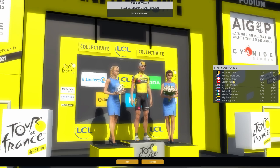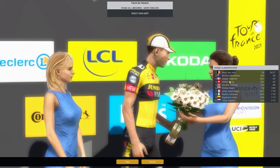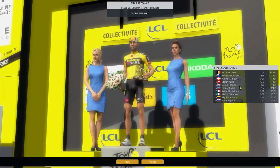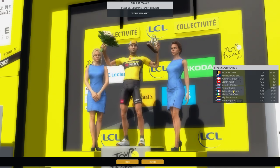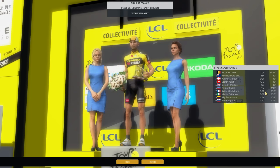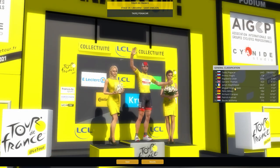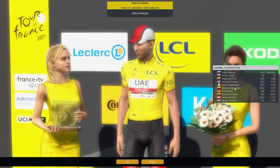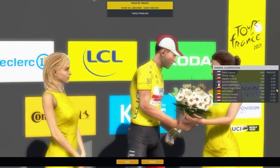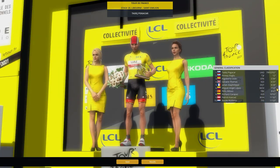Let's take a look. Van Aert just absolutely crushes it. We are on the podium with Kasper Asgreen. Geraint Thomas makes it to fifth. Roglic in sixth. We don't care. Seventh, Julian Alaphilippe. Not bad. Cataneo there. And we are still in fifth. But Geraint Thomas did overtake us. And we did overtake Angel Lopez. A lot. That was not even close.